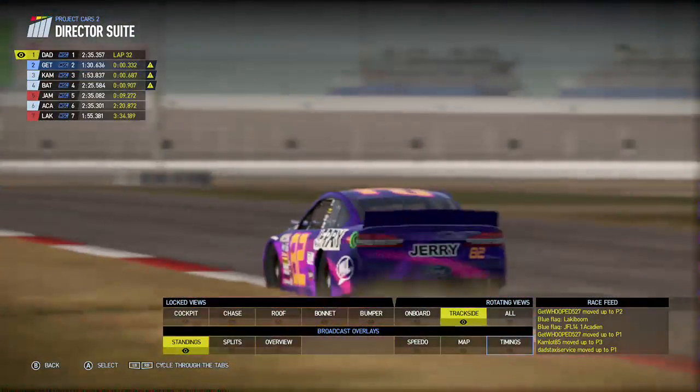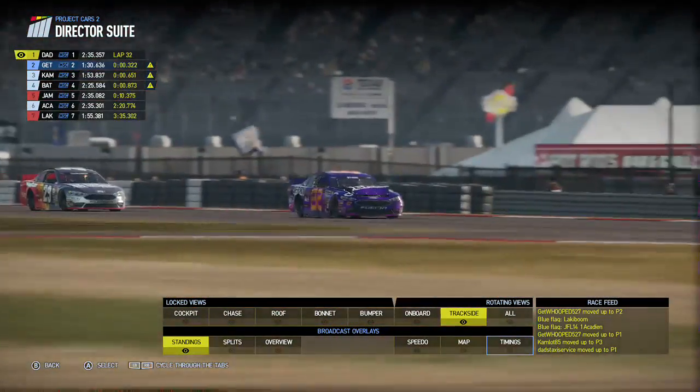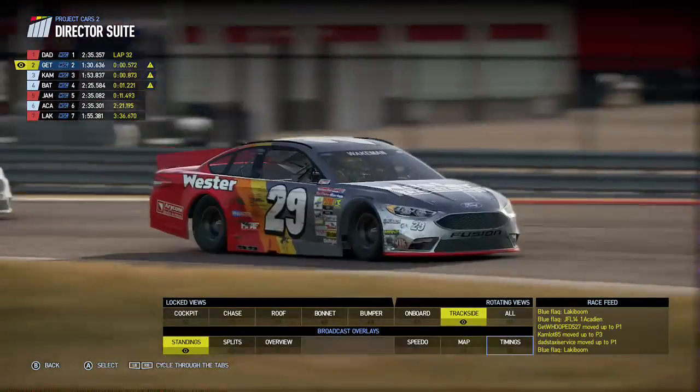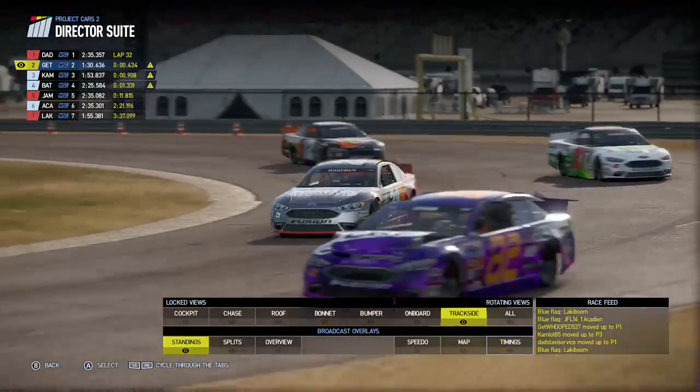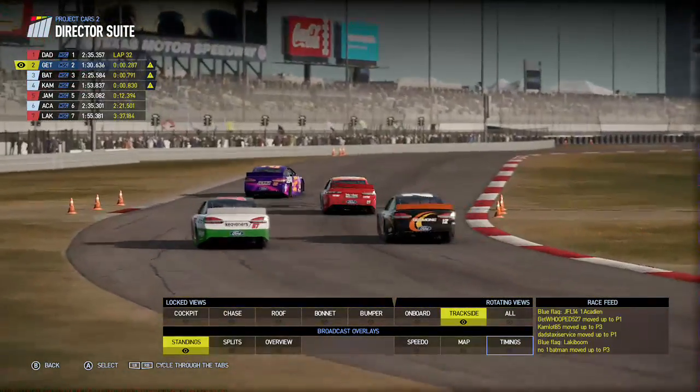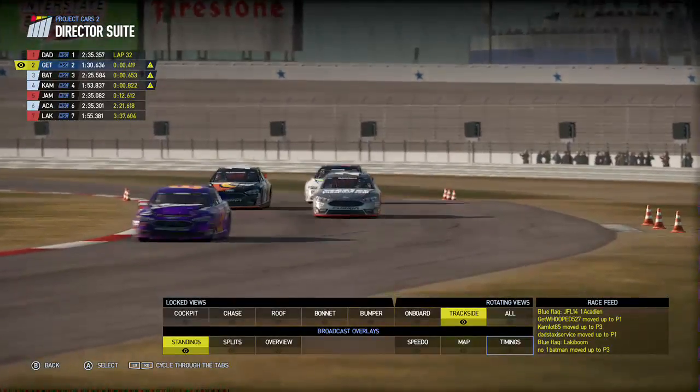Very aggressive driving right there, but I'll tell you what, Dad held out. He prevailed on that one. I think there were 2 magnets with those guys' cars. Get Whooped, look at the inside, bumps Dad a little bit. These guys are racing like it's the last lap.